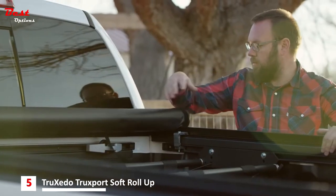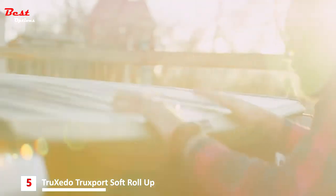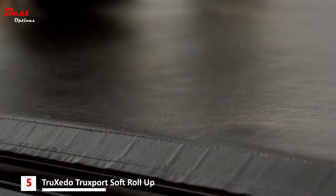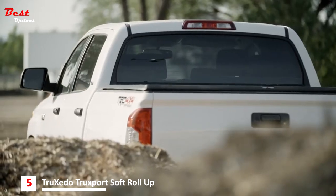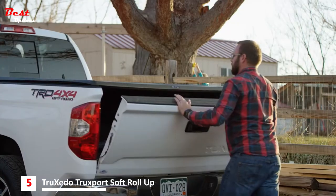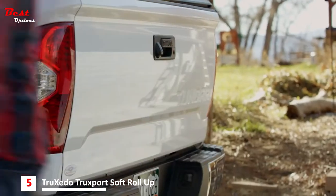To protect your cargo, release the safety straps, unroll the cover, and slam it closed to latch it. The preset tension control keeps the cover smooth and flat for a low-profile look. An industrial hook and loop system seals the sides of the cover down. When used with a locking tailgate, Truxport keeps your belongings safe and dry.